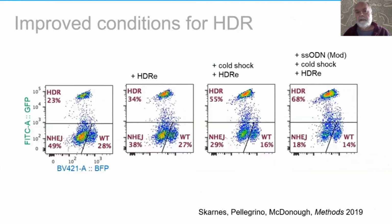So we tested a variety of different conditions and treatments, and we found specifically 3 treatments that really improved HDR efficiency. And these 3 conditions are additive, so each on their own improves it, but when you combine them, they improve it in an additive fashion. So the 3 things that we found that have really improved HDR efficiency was the use of a small molecule enhancer of HDR called HDRE. We found cold shock also improved efficiency on its own, but in combination with HDRE improved it even more. And then finally using end-modified single-stranded oligo donors, which are more stable. In addition to cold shock and HDRE, we could really boost the efficiency of HDR to, in this case, about 68% of cells.